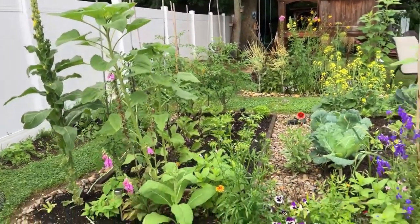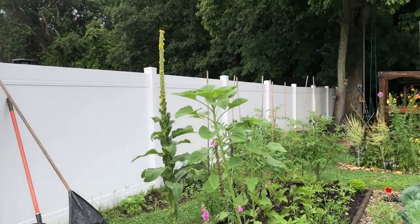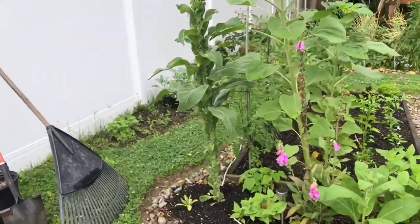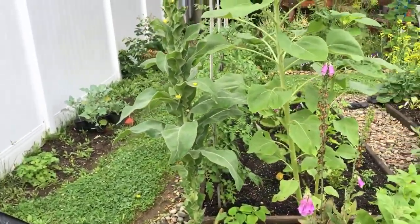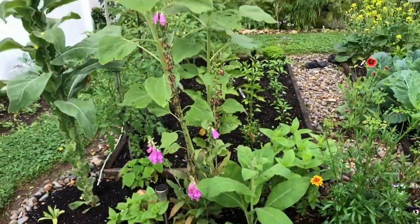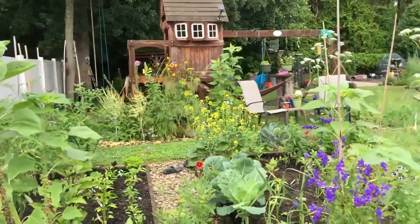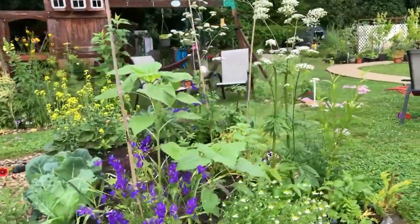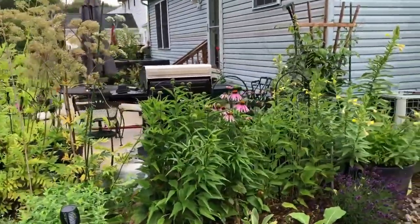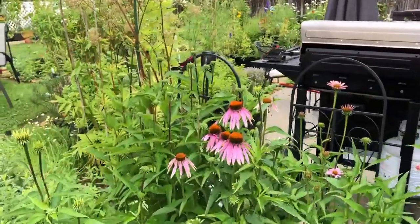So over here, everything is growing in real nice. There's mullein coming in. I've been harvesting this and drying these out as they're ready. Looks like a couple more leaves are ready. And then I got another one here, just starting to grow. We've got the sunflowers. Getting taller. I'm excited about them. I've got sunflowers everywhere.